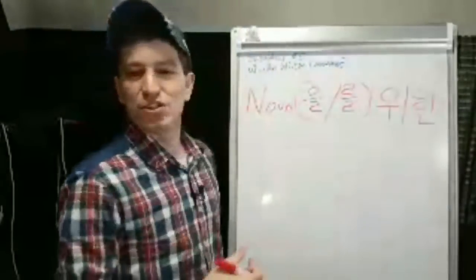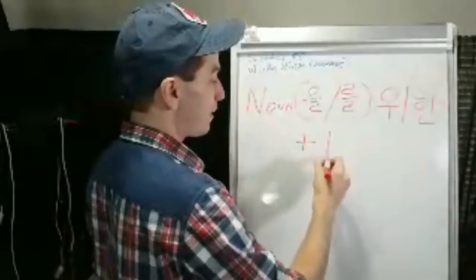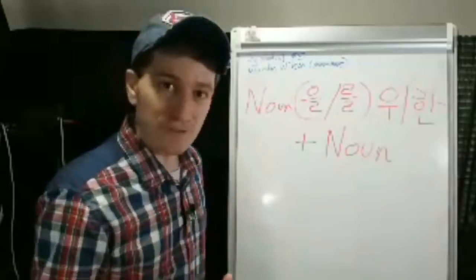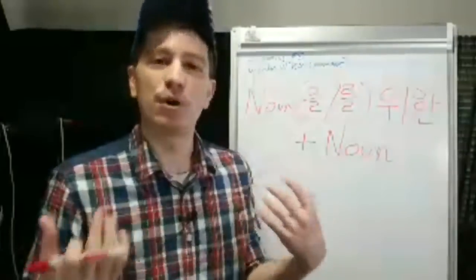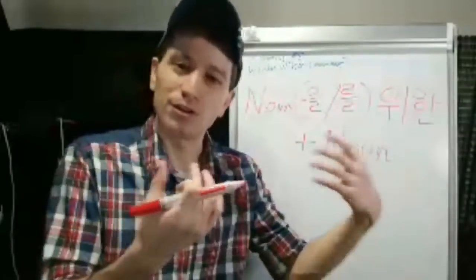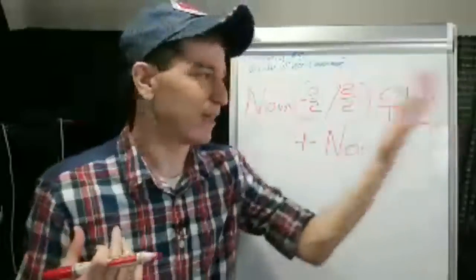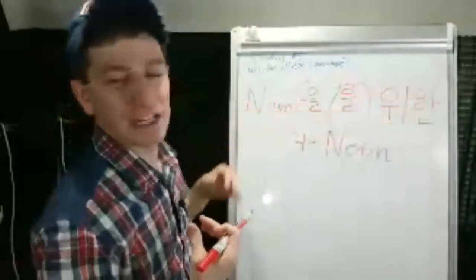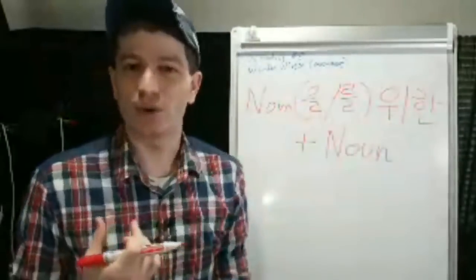위한 makes it into an adjective. It's not followed by a verb, it's followed by a noun. Before, with our 위해 form, we said, I wrote a book or I made a book for learning Korean or in order to learn Korean, right? Now we can say a book that is for learning Korean. A book for learning Korean.